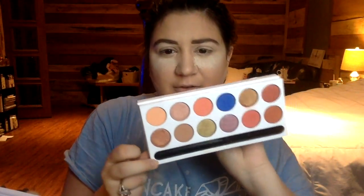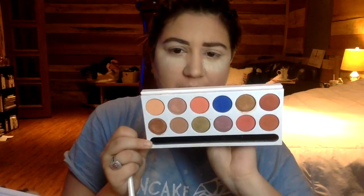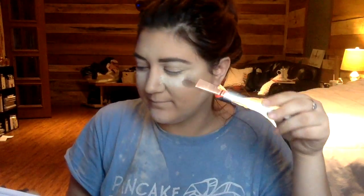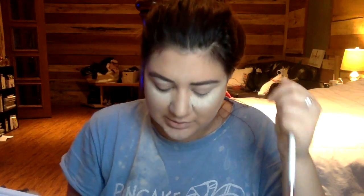I would say $45 is a good price point for this. I got free shipping, but you don't need it. And so far, I haven't been amazed by Kylie shadows. This is the best Kylie shadow set I've got. I don't want to dig it out, but the Kylie Holiday palette, I hated it. I was so disappointed with it, and that was my first experience with Kylie shadows. But I decided to give this another go anyway.